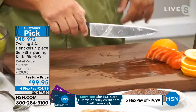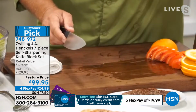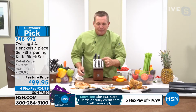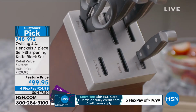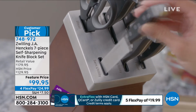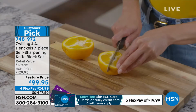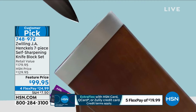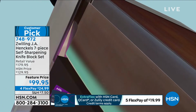What Zwilling Henckels has come up with is an unbelievable design in their storage block. Every single one of these openings where the straight blade goes in, they're all labeled, and we do that for a reason. Chef's knife, Santoku knife, your utility knife, serrated utility knife, and you get that paring knife with a pair of shears. Each one of these is calibrated to resharpen your knife every single time that you put it back away or you take it out. It's gonna self-sharpen, which means you will never have to worry about having a dull kitchen knife again.